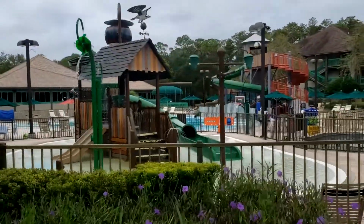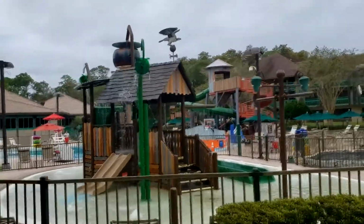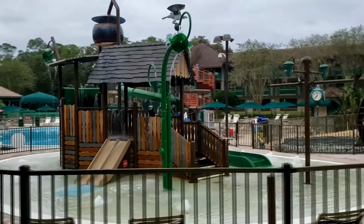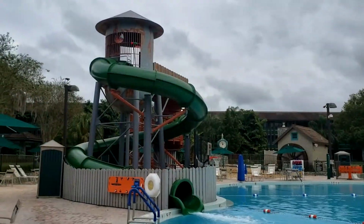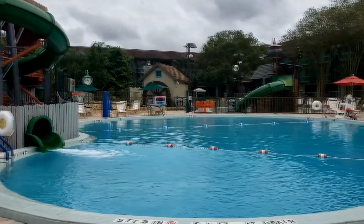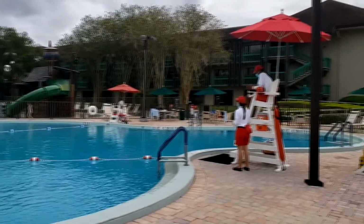So this is the Mill Pond pool. It's one of two pools. This is the more active one. It's great for kids. It's got this little splash pad area for the younger folks. And then for the bigger folks, it's got this bigger slide and a deeper pool. And it is shaped like Mickey.